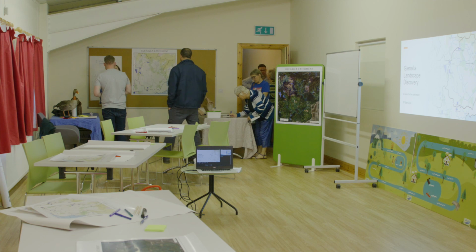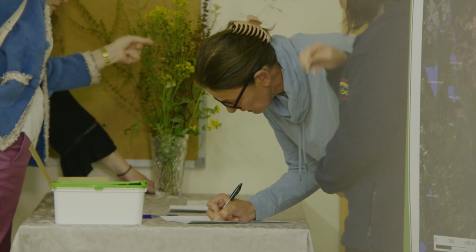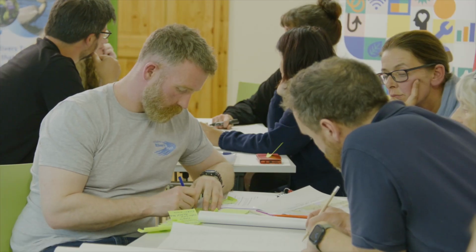Tonight we're inviting the community from the catchment area and the neighbouring towns to come in and have their say. And this is very much a grassroots project where we want to take the people who live in the community and for them to create and develop their own vision for the Glenalla catchment and what their priorities are for preserving water quality, biodiversity and the structure of the Glenalla River for themselves but also for future generations.